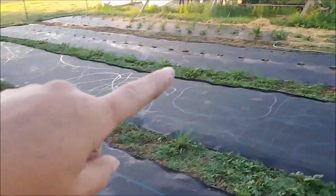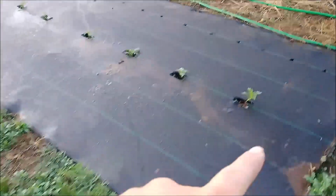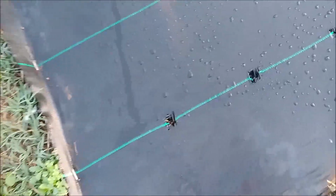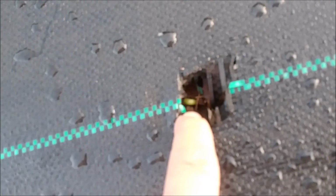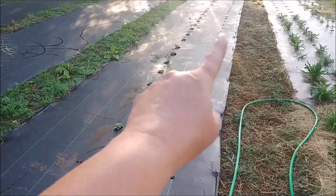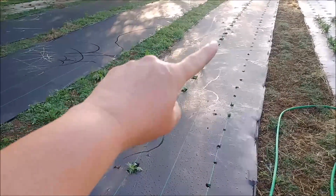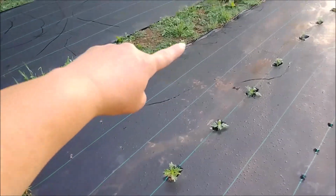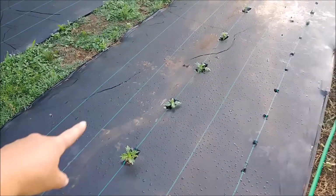Let's see, marigolds are in this one, and these little holes right here are going to be where my green beans come up, and they are just about ready to come up. So this will be a whole row of bush green beans, and then there's the African or crackerjack marigolds in the center. I will probably do another row of green beans on this side in a week or so.